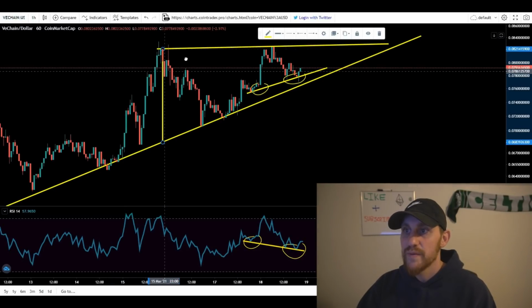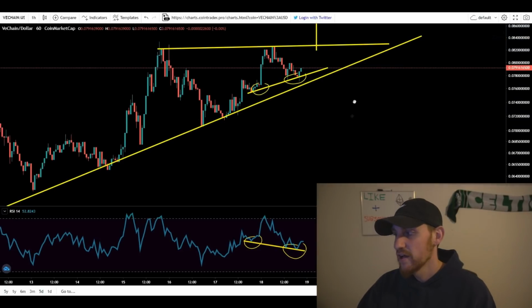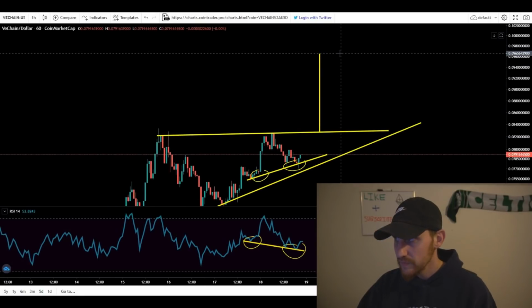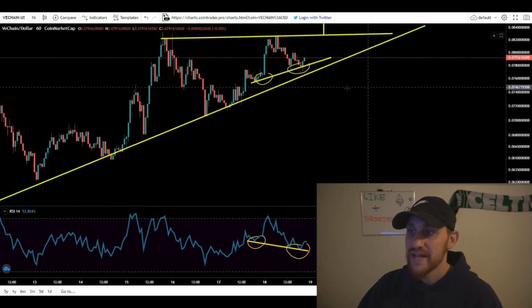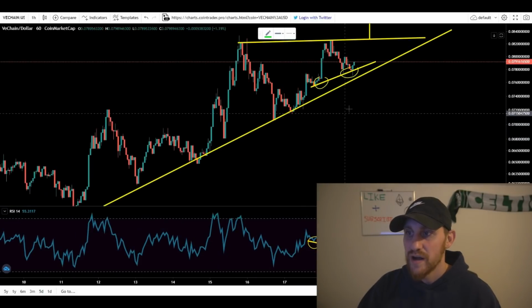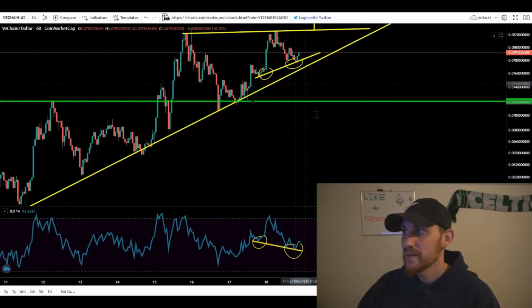There we go, and then we put that at our possible breakout point. Let's say we break out, it doesn't really matter where our breakout point is because it's a horizontal line. That would give us a possible price target of about 96 cents for Vechain if we do break to the upside. Now, if we do break to the downside, obviously my measured move target is probably back down to the level of about 71 cents.